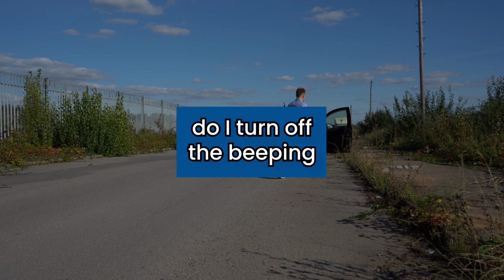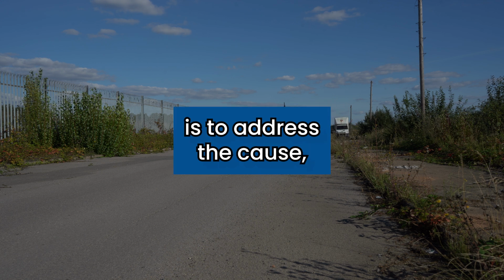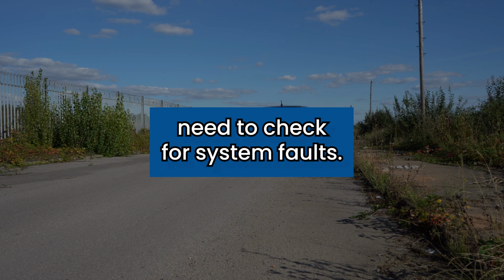How do I turn off the beeping sound in my Toyota Yaris? The best way to turn off the beeping is to address the cause, such as fastening seatbelts or closing doors. If the beeping persists, a mechanic may need to check for system faults.